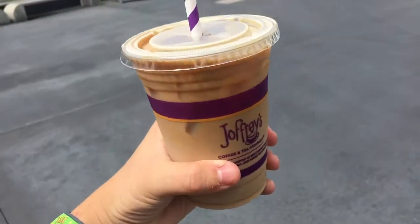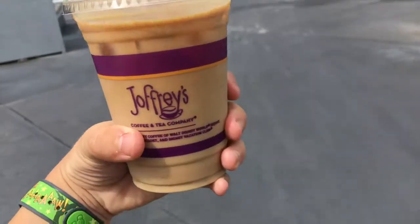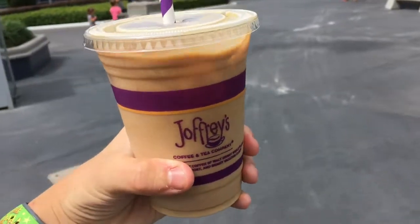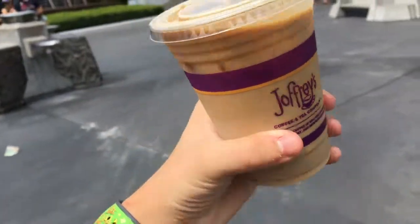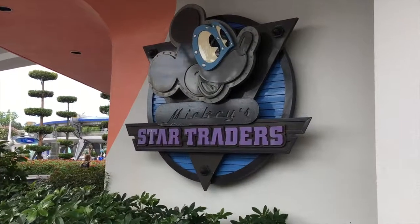I got myself an iced coffee from Joffrey's. It was $5, so quite expensive. You could go to Starbucks and get a big one for only $1 more. So I was almost going up the escalator on the People Mover, and they kicked me off because of that. So not very pleased. Let's take a look at Mickey's Star Traders.